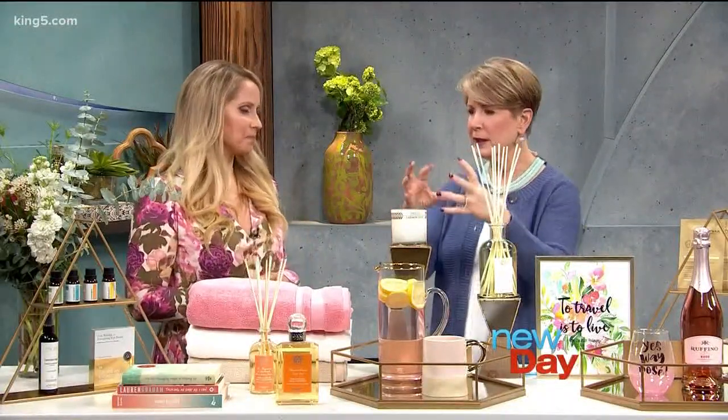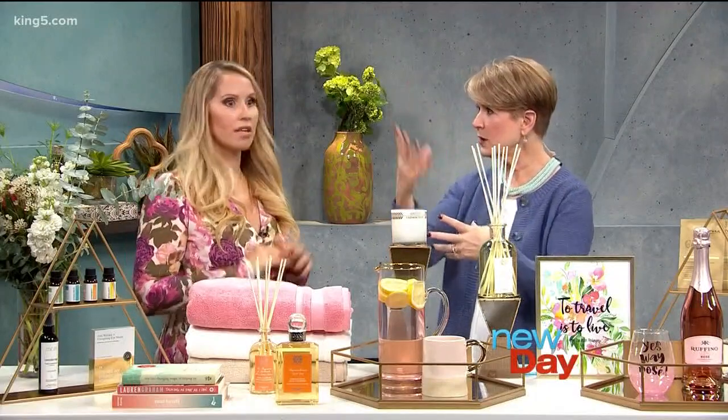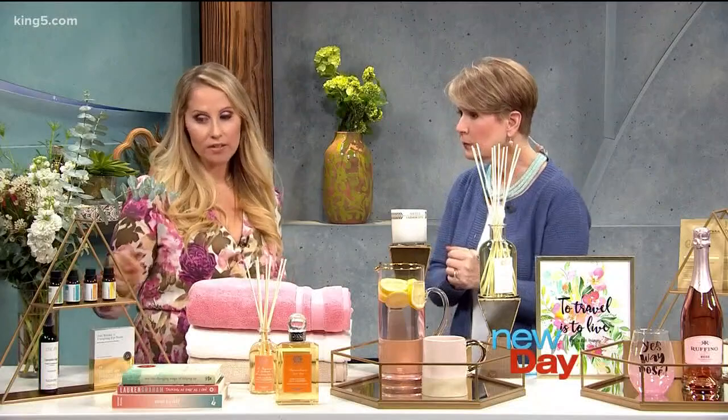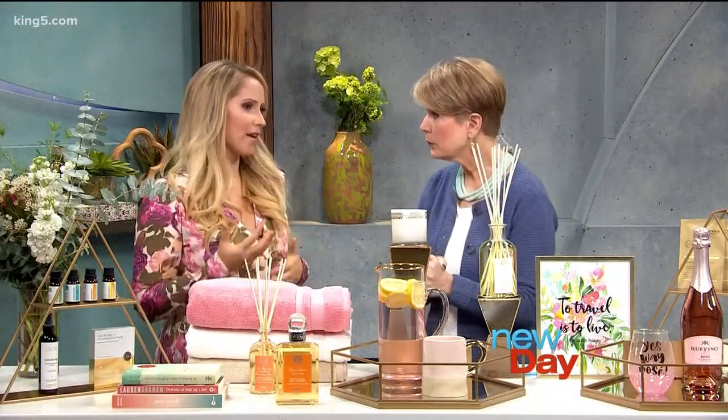What's your thought about the diffusers that actually release the fragrance? I absolutely adore them. I have one in my kitchen, and we use essential oils. I love eucalyptus and peppermint and lemon, and I think that is definitely another aspect. I have all sorts of scents going on in my home.